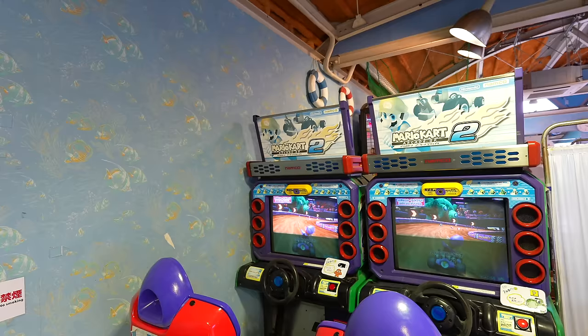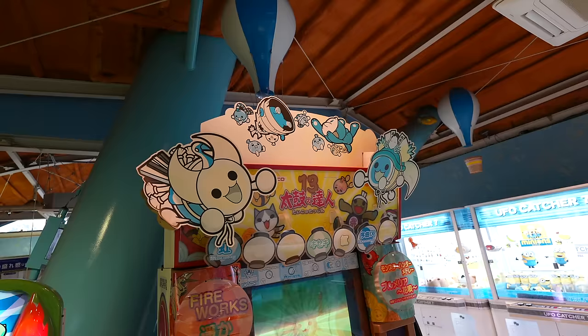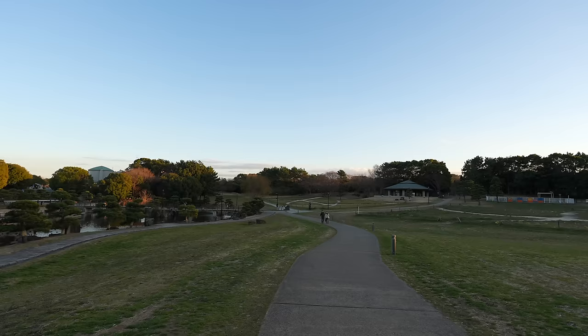I'm wondering how many years this Mario Kart has been here. The color is already changing. This drum master too. Interesting. Let's go back to the station, back to Tokyo Station.